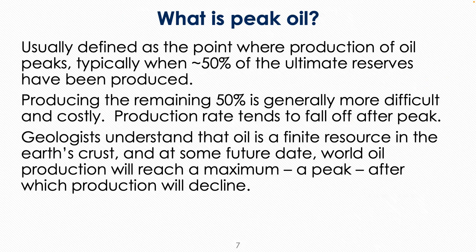That is in essence related to your ability to produce that resource. Generally people theorize that it's around 50%: once you get through the easiest first half, the latter half becomes more difficult, and your production will tend to fall off, right? So that's the general concept of peak oil.